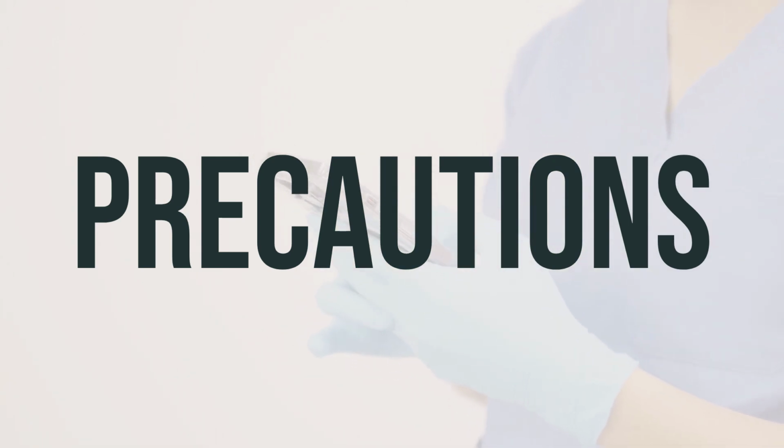During pregnancy, Histex should only be used when clearly needed, and it's important to discuss the risks and benefits with your doctor. This medication also passes into breast milk, so it's important to consult your doctor before breastfeeding.